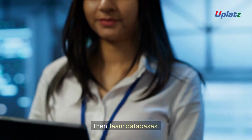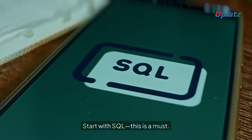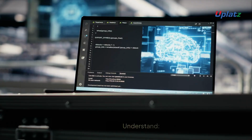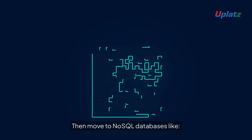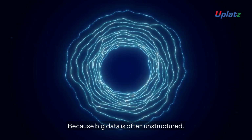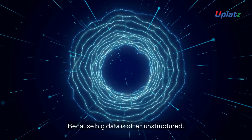Then, learn databases. Start with SQL, this is a must. Understand queries, joins, indexing, then move to NoSQL databases like MongoDB and Cassandra, because big data is often unstructured.